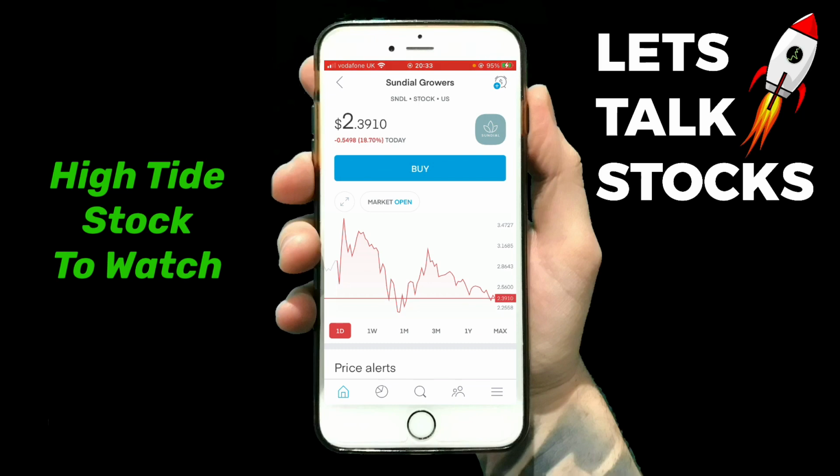So today I wanted to compare the two penny stocks that I bought, both cannabis stocks. I bought Sundial Growers and I bought High Tide. Originally I put £100 in Sundial and I only put £50 in High Tide. Now I've completely closed my position in Sundial Growers and I want to explain the reasons behind this and why I think High Tide is the stock to watch.